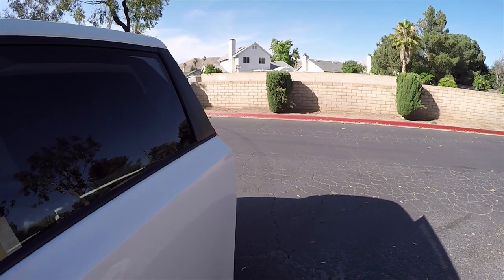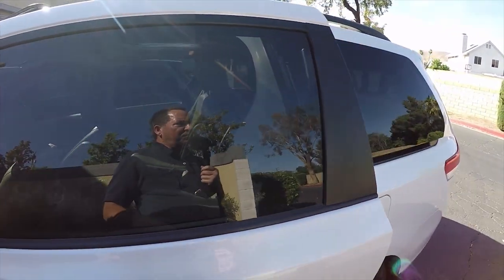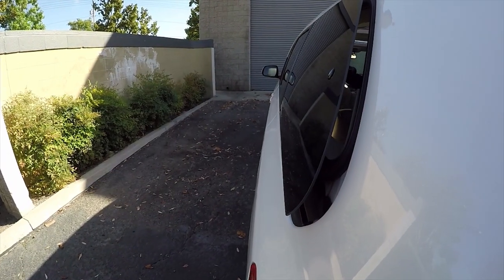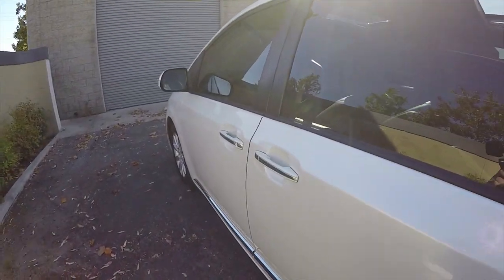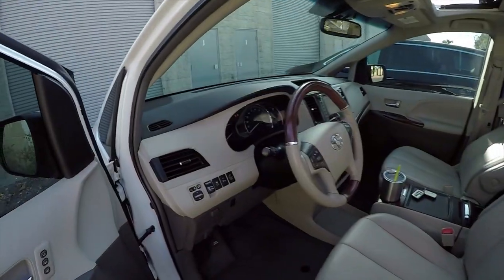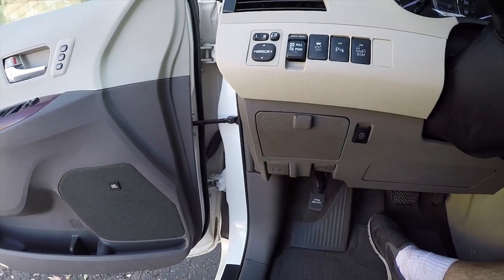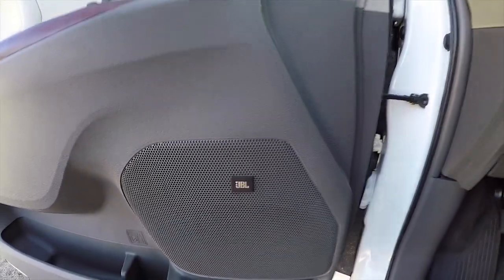The rear windows open. So these roll down, and there's privacy shades here, and these open sideways. So you can get a slipstream through here if you want some fresh coastal air, if you're driving along the beach or something like that. You've got a change pocket here, so if you have toll roads where you live, where you would have to put coins in, you can keep those. And the stereo system is the JBL Premium Stereo System.